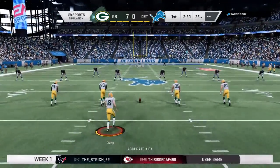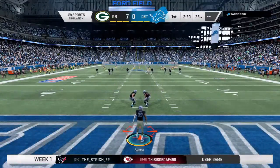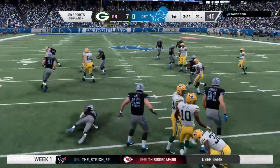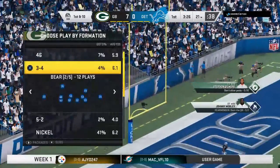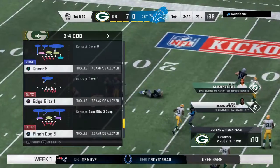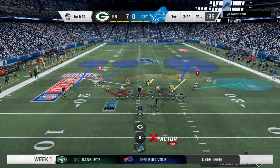Set now to kick this one away, and off it goes. This is fielded a couple yards deep. And he'll wind up about 4 yards shy of where he would have been if he had taken a knee, as they'll start at the 21-yard line. The Detroit offense ready to begin their drive.